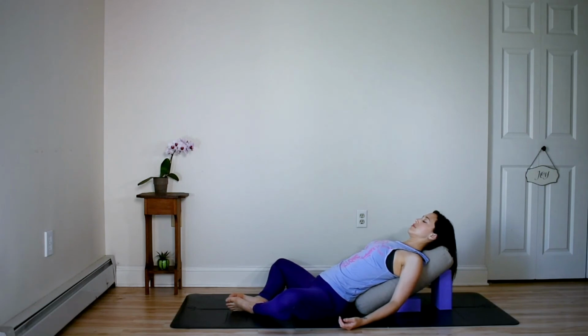Make sure it's supporting the back of your head, and find a Baddha Konasana shape with the legs. So drawing the soles of the feet together and in toward the hips, allow the knees to relax open. It can feel nice to let gravity release the inner thighs, or you might prefer to have some pillows underneath the knees for a little extra support, especially during pregnancy.